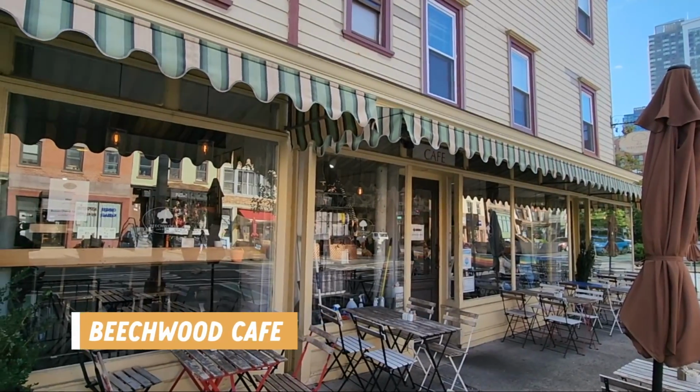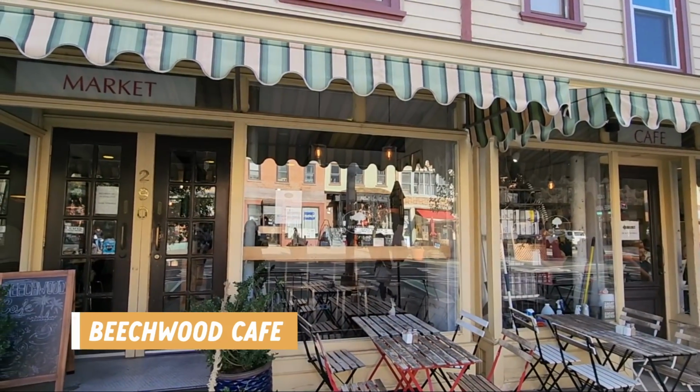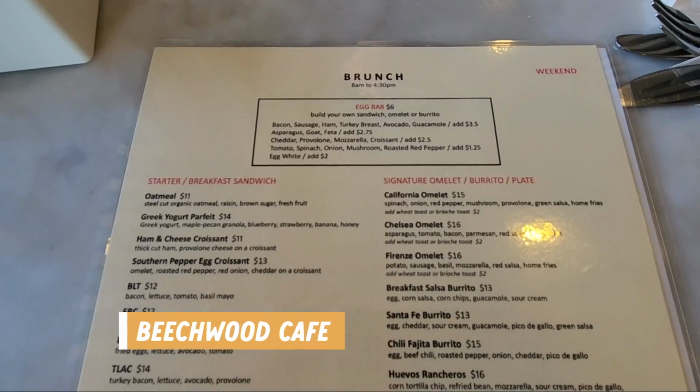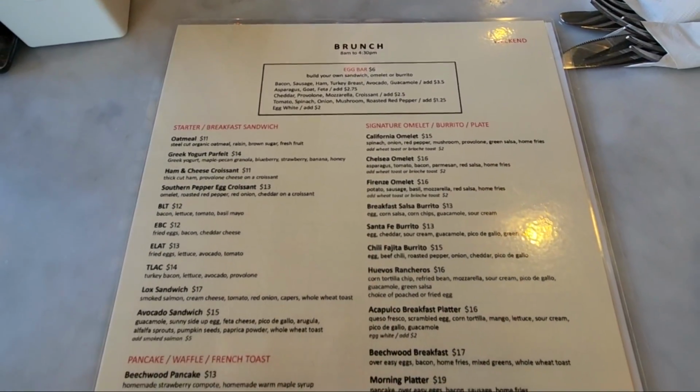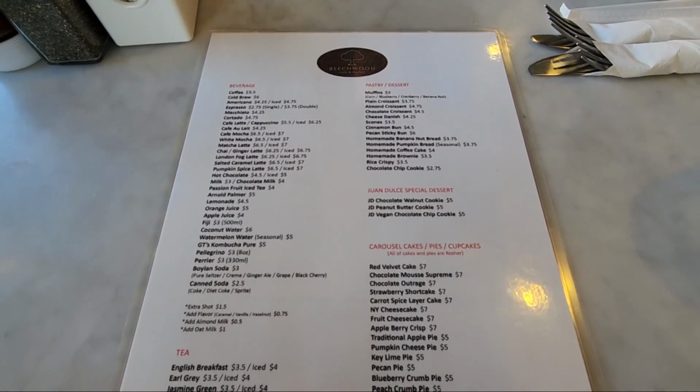For breakfast, we headed over to Beechwood Café, and we were very happy to see that it wasn't raining. The cafe had a cute outdoor seating area, but it was a little too chilly to sit outside. The menu was pretty robust here, but we kept it fairly simple with coffee, pancakes, and a BLT.